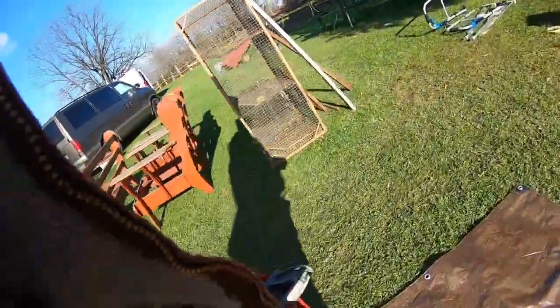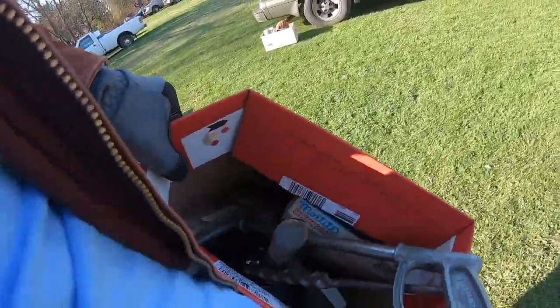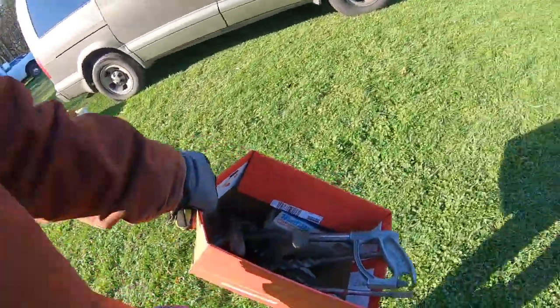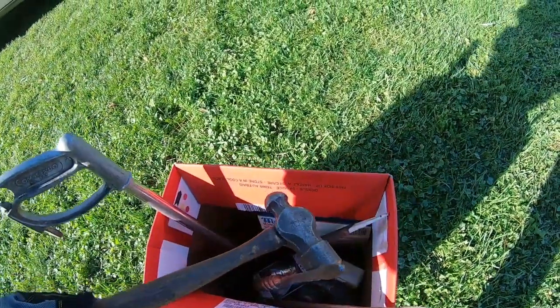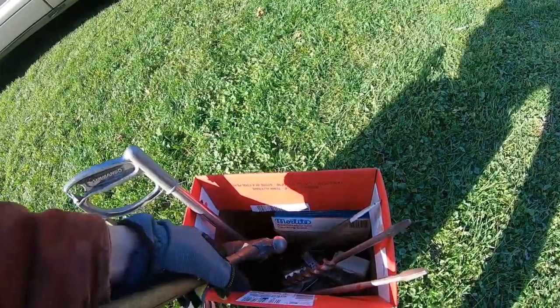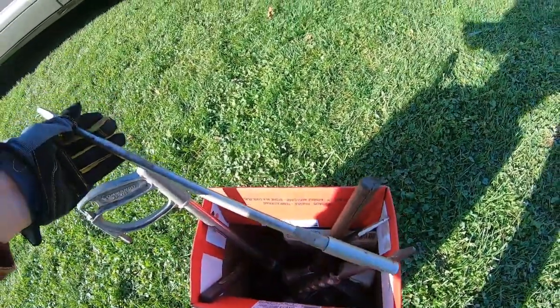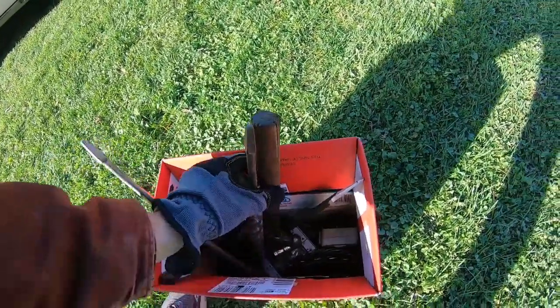$5 a piece. $5, $3 a piece. Please, $2 choice. It's got a couple of interesting things in here for all my tool friends. Got some hammers, older hammers. This is even marked. I can't read what's marked. Oh, it's marked Stanley.